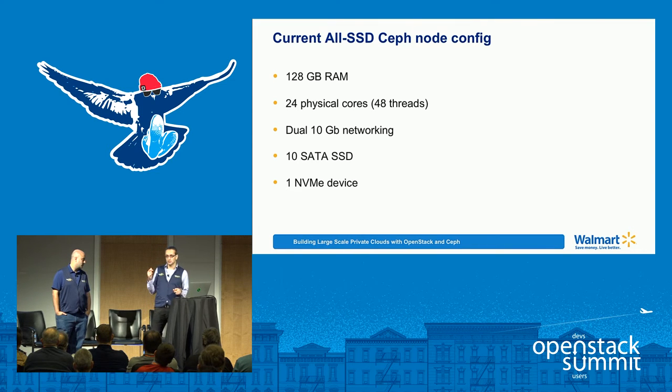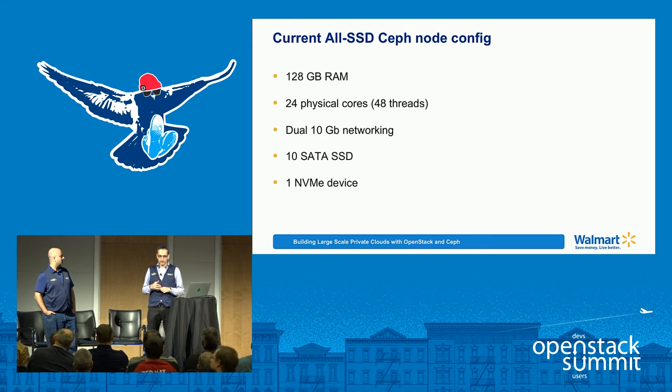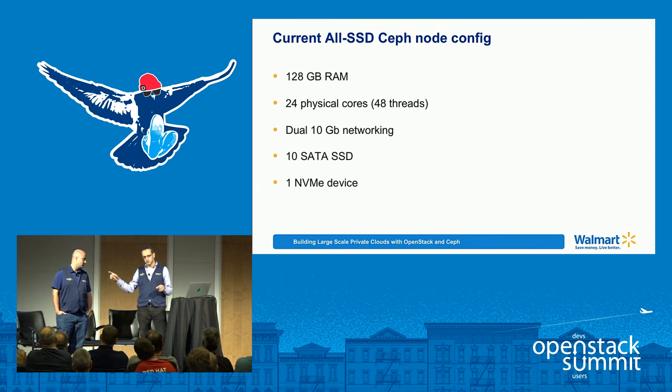So we're not doing journaling on the bulk SSD storage. The primary reason for the NVMe device is lower latency. If you're familiar with Ceph, I'm sure you know this, but Ceph doesn't acknowledge the write until the data has been placed into the Ceph journal and on all replicas in the cluster.